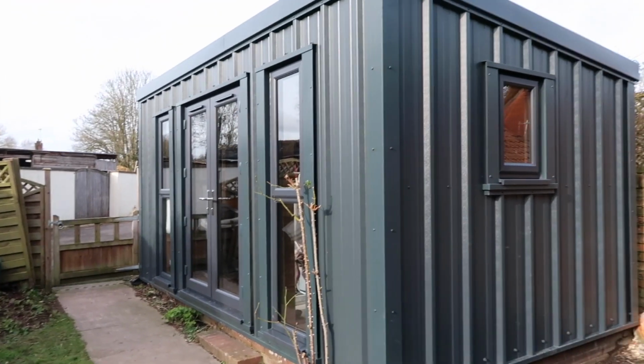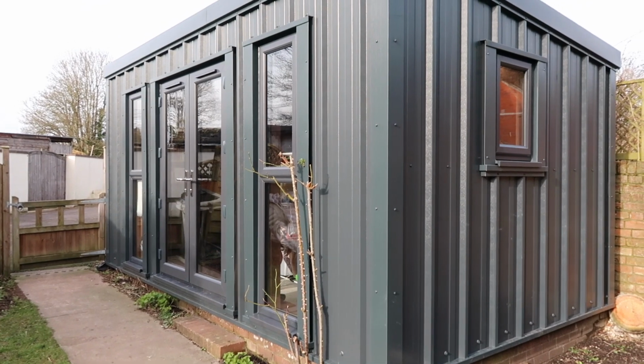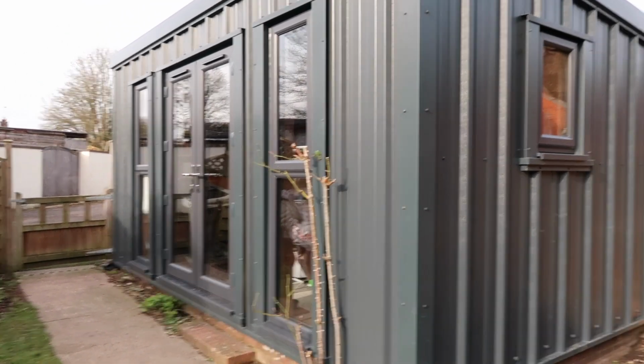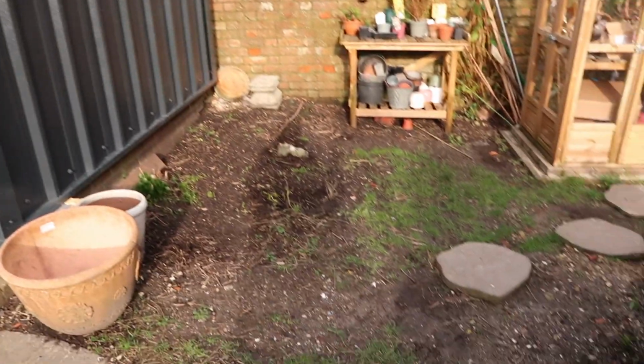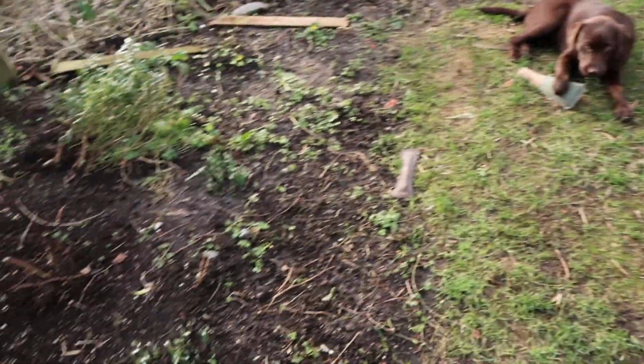I do actually really love. It's just super modern, you know. And we went with that because it's just like a complete contrast to the cottage. It's a total mess at the moment because it's not finished. But anyway, obviously a lot of building work went on, and that means there's a lot of mess in the garden, as you can see. And things just got, yeah, it's a mess.